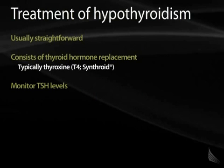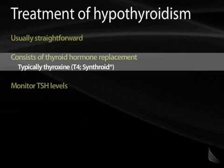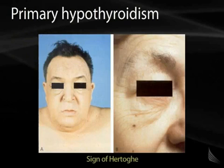The treatment of hypothyroidism in patients that aren't producing enough thyroid hormone is very straightforward. Generally, these patients are simply given T4 or Synthroid, which is a synthetic thyroxine. These patients are then monitored in terms of their TSH to make sure they're receiving the proper dose of thyroxine.